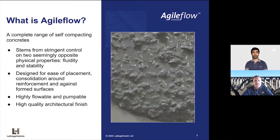Agileflow is a range of self-compacting concrete, and the overarching goal of the brand is to find the right balance between fluidity and stability. So basically, a concrete that flows without segregating. It's designed for ease of placement, of course, but also to make sure that it will consolidate efficiently around the reinforcement and on the formwork in case you want to give some patterns, and we'll see more of that later on. Highly flowable, pumpable, obviously, to end up with a good finish.